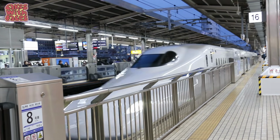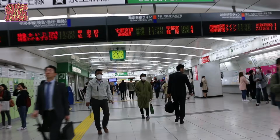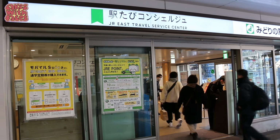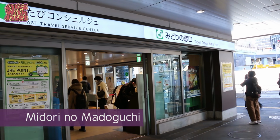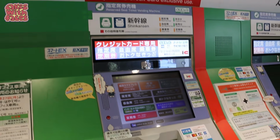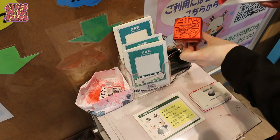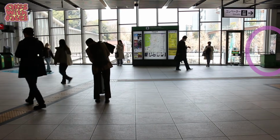Next, where to find stamps and what to look for. We're going to start off with station stamps. There isn't really a general consistent rule about where to find them. Sometimes they'll be near the ticket machines, sometimes in the ticket office, or sometimes near one of the exits. For example, at Shibuya Station, they're in the Midori no Madoguchi, which means green window. That's the JR ticket office where you'll find the ticket machines and the counter where you can buy tickets and make seat reservations. And at the new Harajuku Station, they're over by the lockers.